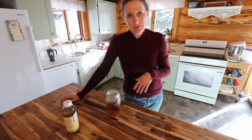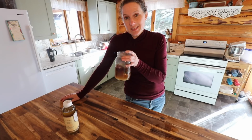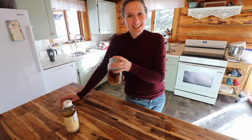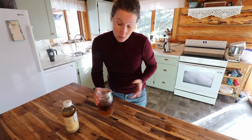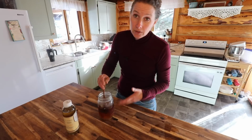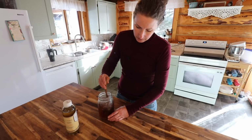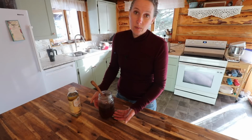You can take the tea bags out after 10 minutes or just leave them in until this is cooled off. Fastest way to do that if you live in the north is to stick it outside on your freezer, which is what I always do, or you can put it in your fridge or in your deep freeze. Either will work just fine if you want to speed up the process, or you can just let it come to room temperature on your counter. That works too.